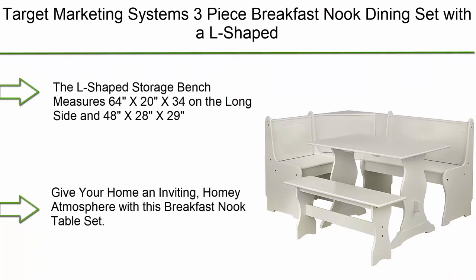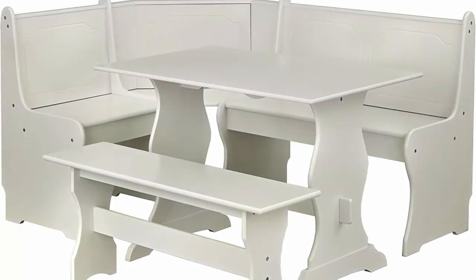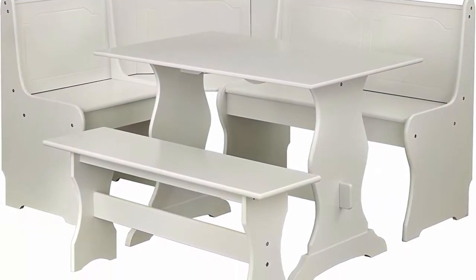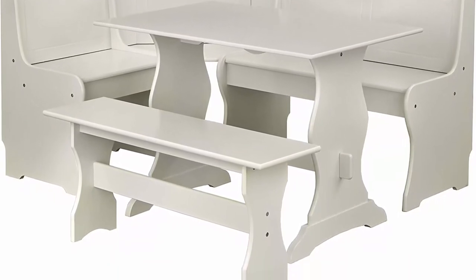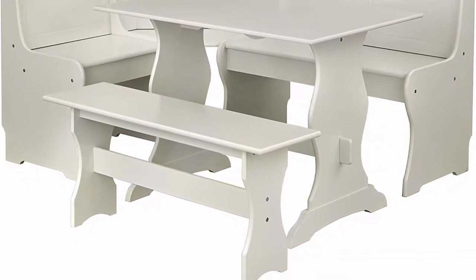Top 8. Target Marketing Systems 3-piece breakfast nook dining set with an L-shaped storage bench and a trestle-style dining table and bench, antique white. The L-shaped storage bench measures 64x20x34 on the long side and 48x28x29 on the shorter side.